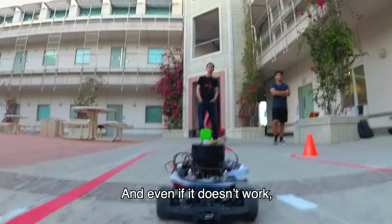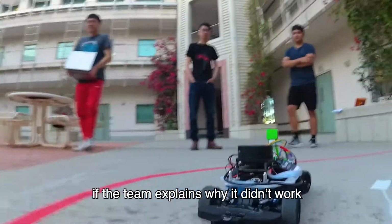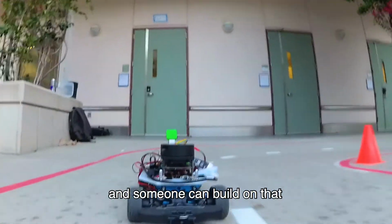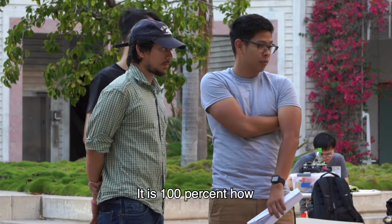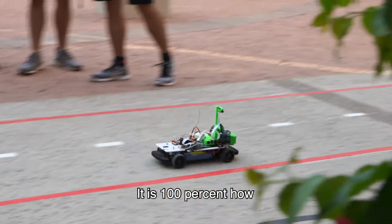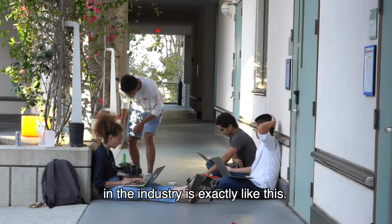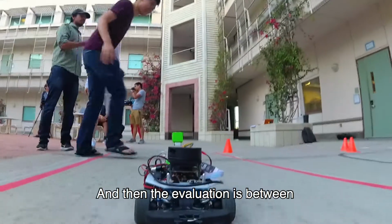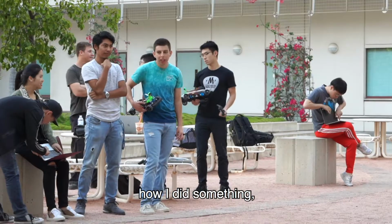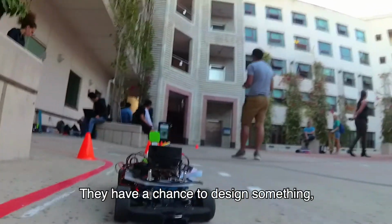And even if it doesn't work, if the team explains why it didn't work, and someone can build on that job, they get good grades, because it's part of learning it. It is 100% how I actually run my engineers in the industry. This is exactly like this. They have to work together. And then the evaluation is on how I did something, not just what I did.